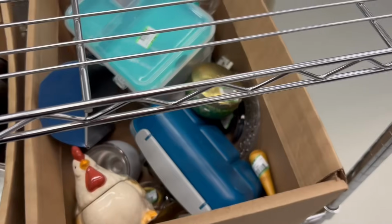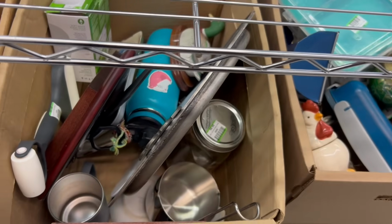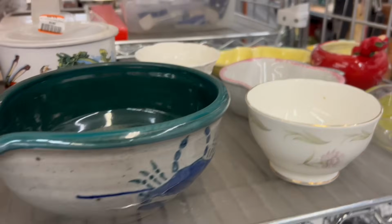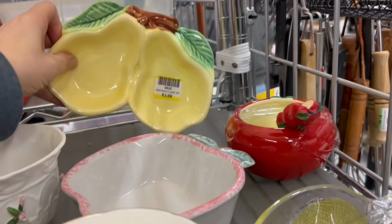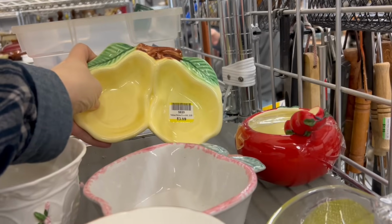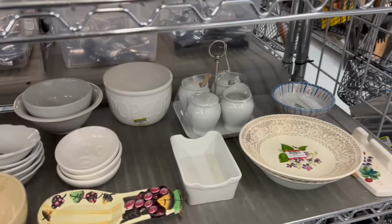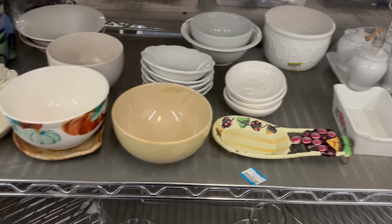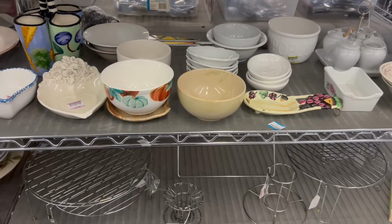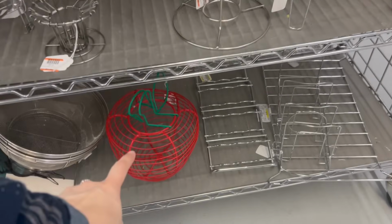Here are some bins of things waiting to go out. Just gonna glance, just glancing. Okay, if that were 99 cents, I'd buy it and put it in the shop, probably for about $5 or $6. But for $3.99, I can't do that. That's fun. Little apple basket. It's cute.